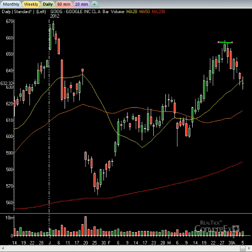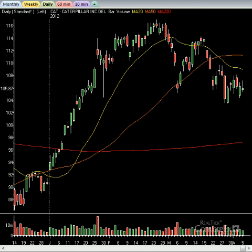Caterpillar's another one in the money. I mean, you could just rifle some of these off as the market corrects a little bit more. You're seeing more of these come into the money. I shorted Caterpillar at 116.05. It's now trading at 105.87. Another beautiful one there. And I've even been tempted and have shorted some other plays out there as well.